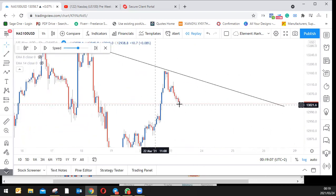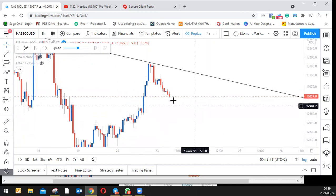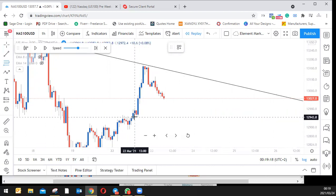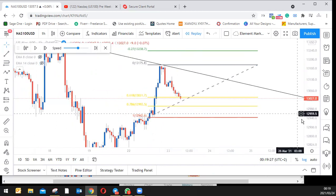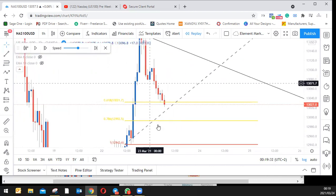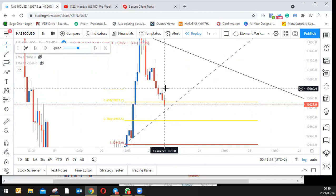So what actually happened was we were at this level, and to find a good entry for my buys, I took my fib from the last swing low right here. I drew it all the way across like so, and then this morning at 7 we were in this area. But now you must remember, I'm not just going to enter because, okay, great, we have the 61.8 golden ratio, that's a good entry for me.